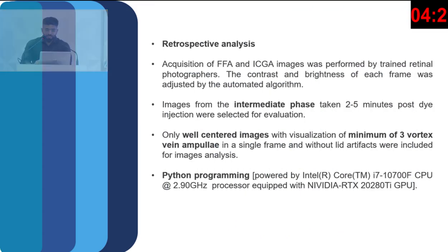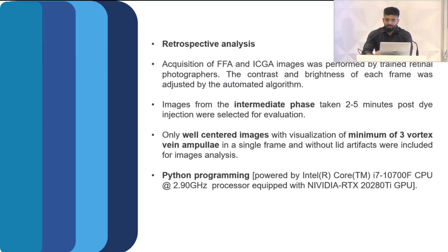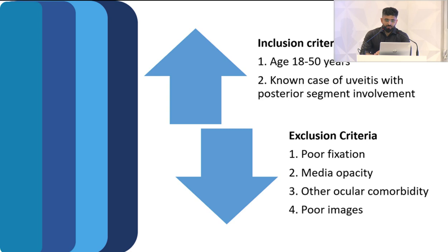So this was a retrospective study. All the patients underwent FFA and ICG. Images from the intermediate phase were taken. Only well-centered images with visualization of a minimum of 3 vortex vein ampullas were included in the study analysis, and a Python program was used to study the choroidal vascular parameters. Images with poor fixation, media opacities, eyes with other ocular comorbidities, and poor imaging quality were excluded from the data.